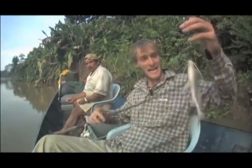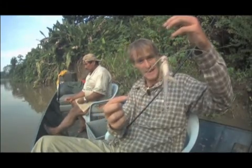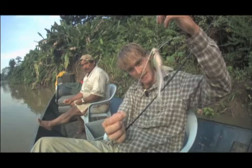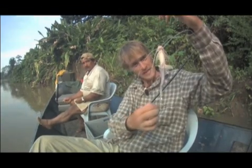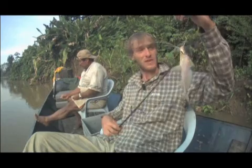Look at that. What a beauty. This species is called piccolon. It isn't too suitable as bait for large catfish, but notice its incredibly long whiskers. You should shave, boy. We'll let you go so you can grow a bit.